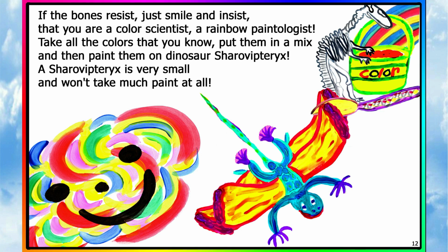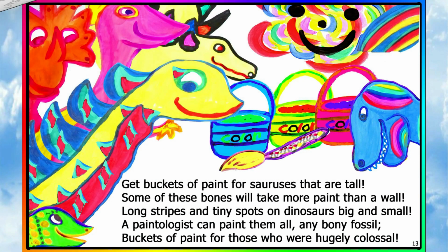Take all the colors that you know, put them in a mix, and then paint them on dinosaur Caudipteryx. A Caudipteryx is very small and won't take much paint at all. Get buckets of paint for sauruses that are tall. Some of these bones will take more paint than a wall. Long stripes and tiny spots on dinosaurs big and small. A paintologist can paint them all. Any bony fossil. Buckets of paint for those who were hugely colossal.